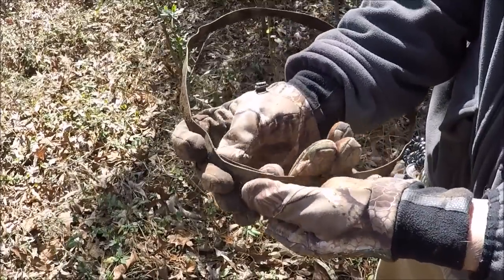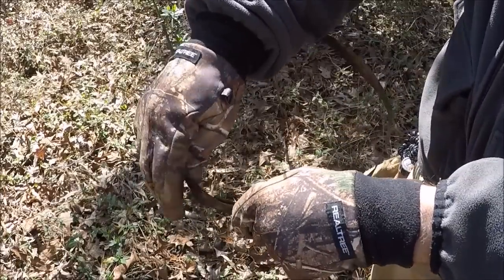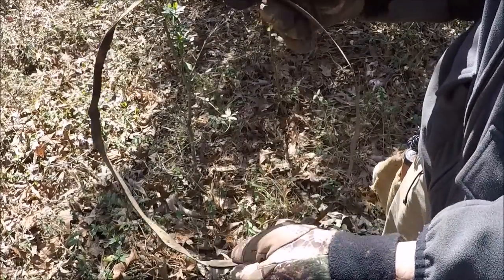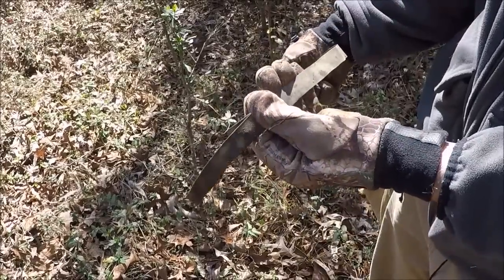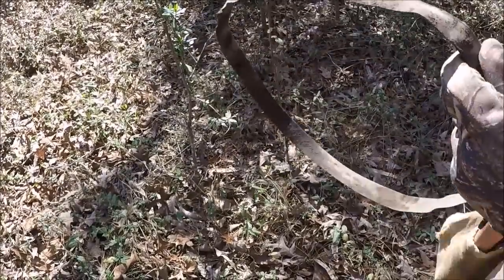So the question is, what did that go around? Yeah, I was thinking a barrel strap too, but they're usually steel and a lot harder than that. Isn't that neat? I think it's neat. So, that's that.